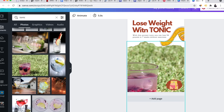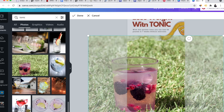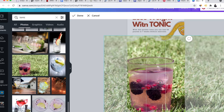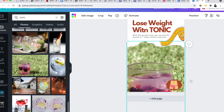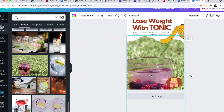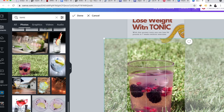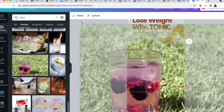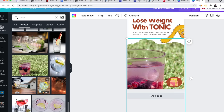Oh yeah. Now, if the image is cropped, like in this case, what we want to do is double click and boom, you see, now we can move this around like that and hit enter and boom, the image is right here. Now, if you still can't see it, we can put it up, or I can double click again and bring this up. Like that, maybe like this. Let's see. No, it's not good.